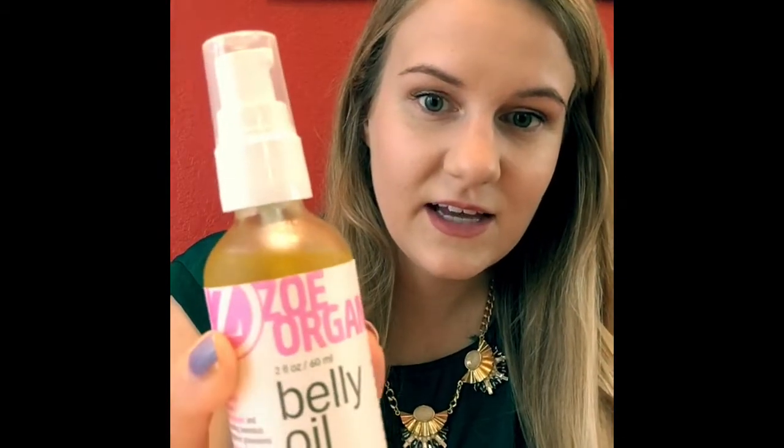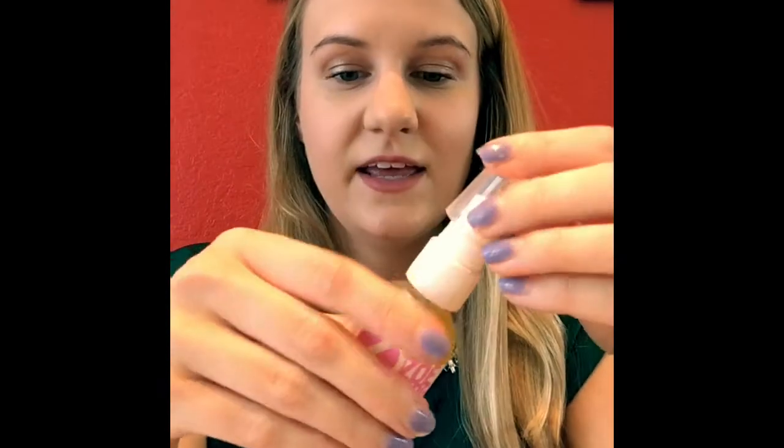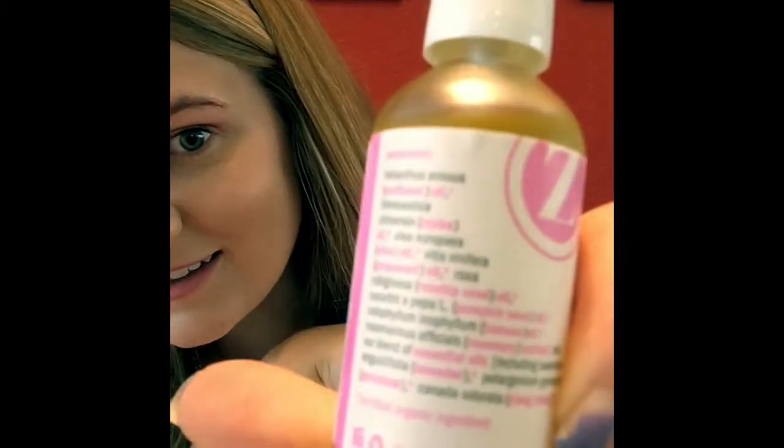My parents got me this. It's called the Zoe Organics Belly Oil. There's a nice little applicator here. And they basically just tell you to rub it on anywhere that you think might develop stretch marks. It has lots of natural ingredients, which is great. It has sunflower oil, grapeseed oil, rosehip oil, pumpkin seed oil, rosemary. So a great natural product that you can use.